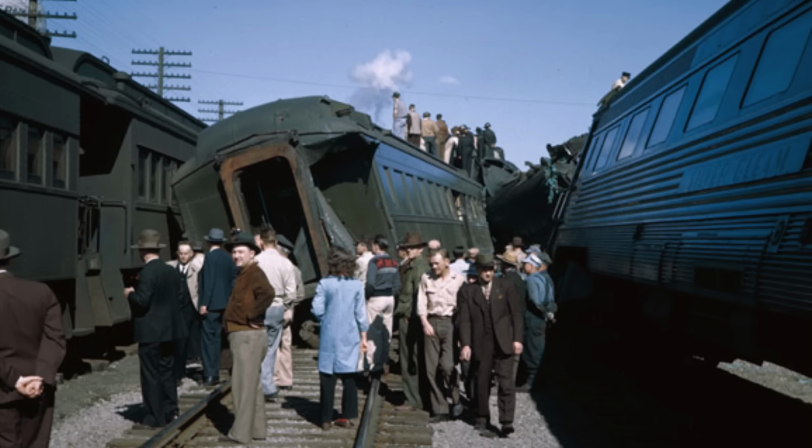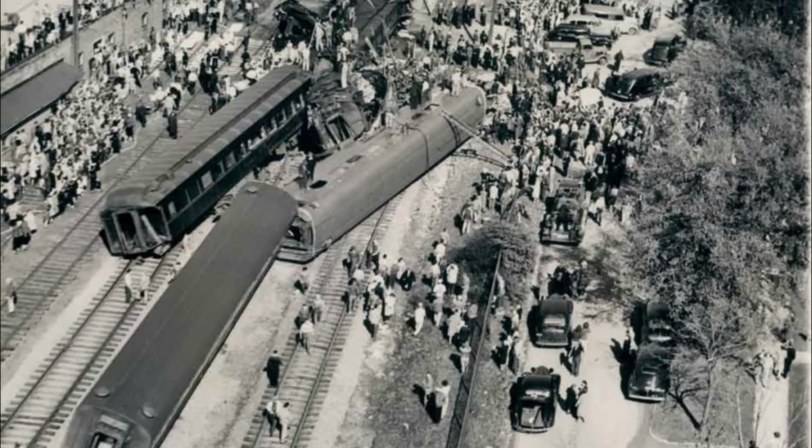The car was bent into a U-shape as if it was a tin can getting stepped on. The next 2 cars ahead either fell onto their sides or are leaning off the track, derailed. As for the Exposition Flyer cars, the first 5 cars derailed, but apart from the 3rd car's vestibule being crushed, they escaped any serious damage.